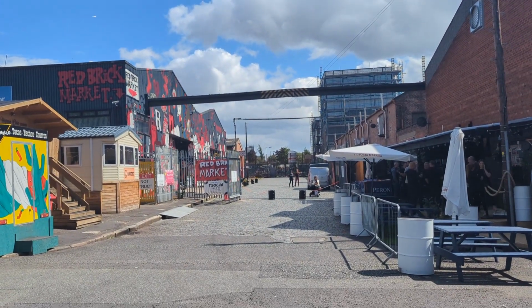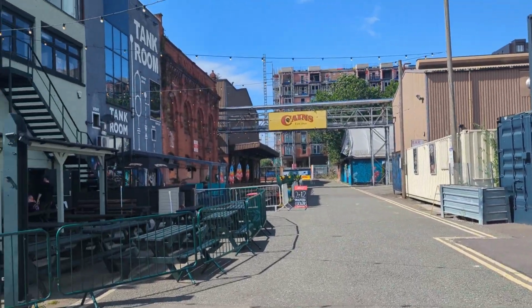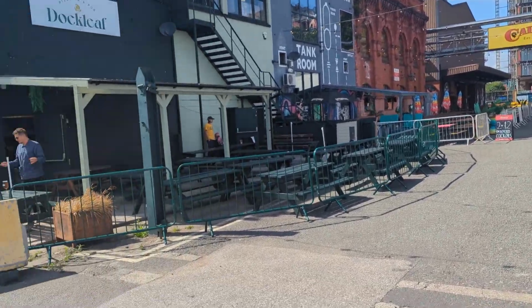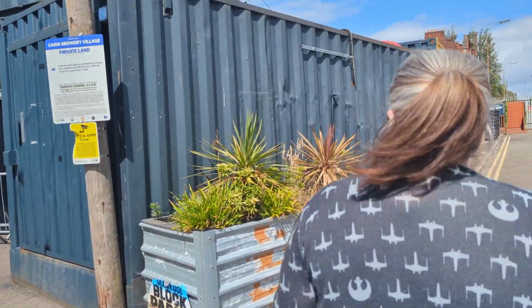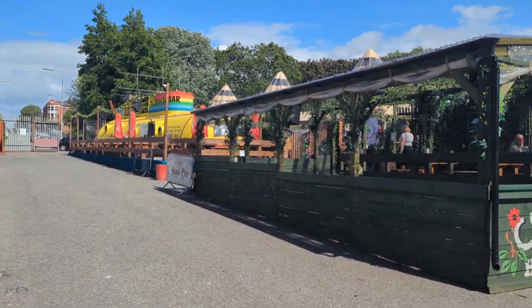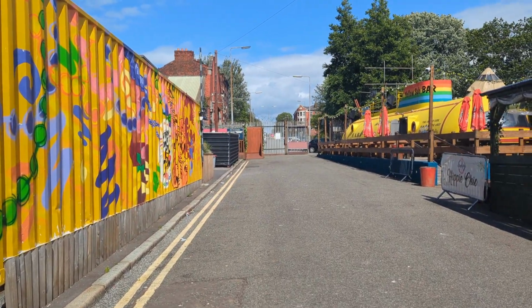At some point we want to come back and do the Red Brick Market as well. But this is the Baltic Market area in the brewery village. Dotleaf is the people who own the dispensary now. There's a yellow sub bar there. Yeah, there's lots of stuff to do up here.